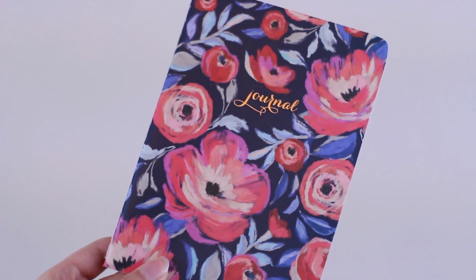All right, last notebook-esque thing I got here is this little journal. I really liked this journal and I really wanted it, so I bought it. It was only like $2 because it's small. But see, the thing is, I'm the type of person that goes through a lot of notebooks. I have used up many notebooks in my lifetime. And I also like to keep all of my notebooks separate. I like to have designated ones for each thing.